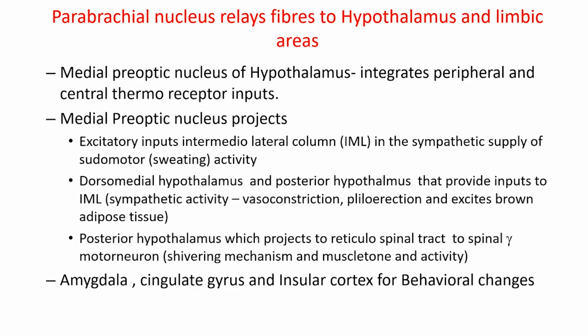Voluntary means you are trying to involve yourself in activity or not involve, or the other components. The parabrachial nucleus relays into the amygdala, which will be one of the important nuclei in the limbic system. From there it will reach the cingulate cortex and the insular cortex. And these inputs to the various limbic areas produce the behavioral changes as required.